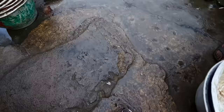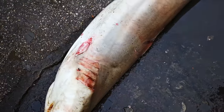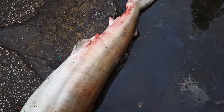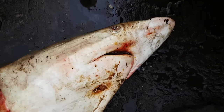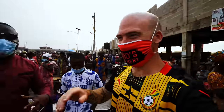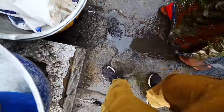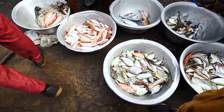Here is a delicacy. This is what we use for our sorting fish, and in any meal, that is what you use as a foundation. So it's something that we really enjoy here. You guys enjoy shark? We enjoy shark here. So now we are going to head to where the boats are built.